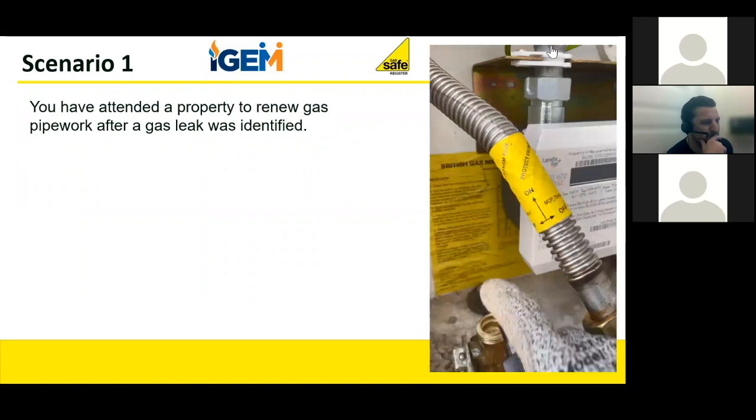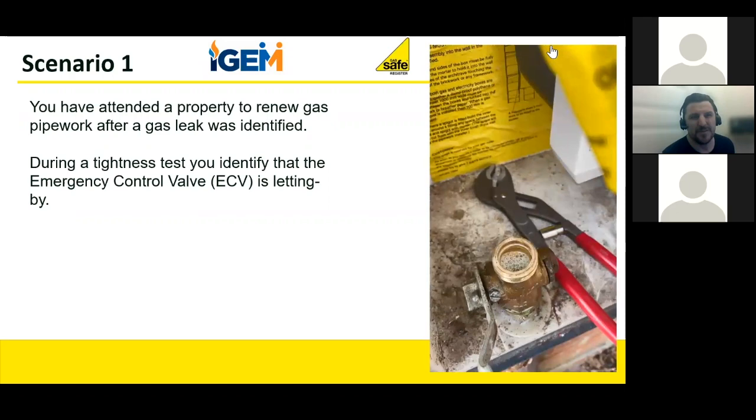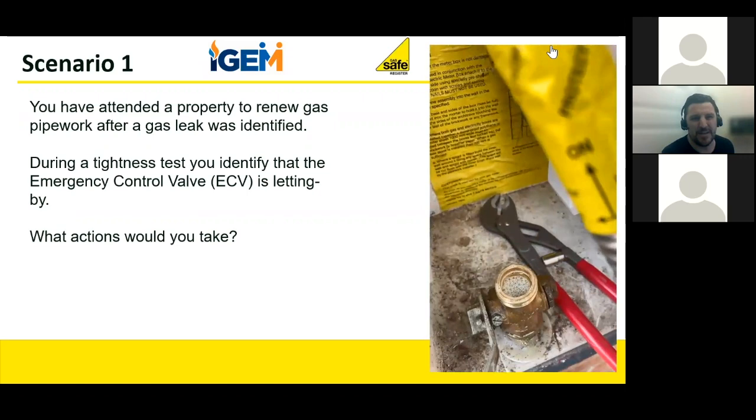So there you go, it's bubbling up. So during a tightness test, you identify that the ECV is letting by. So what actions would you take?